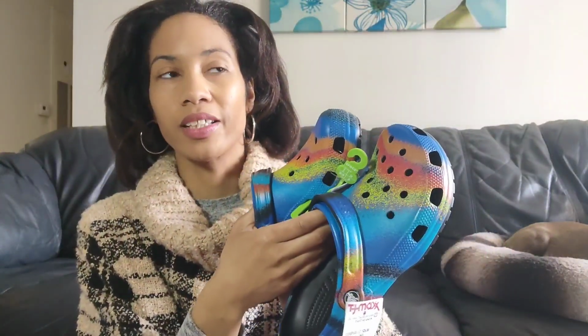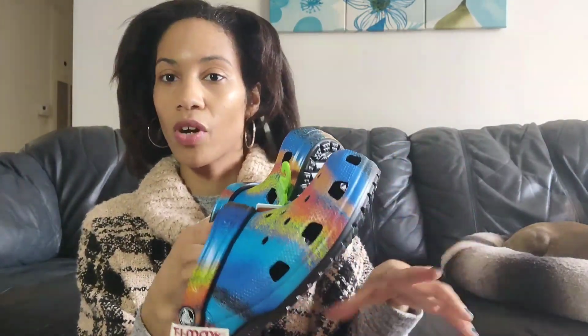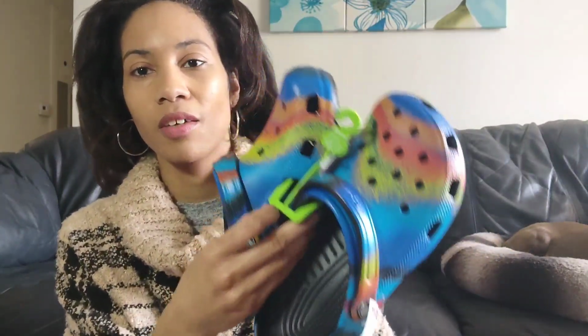Actually, I probably will end up selling these because recently when I was looking, I saw a pair of the platform Crocs, which I really like. Those were $30. I haven't gotten them yet, but I'm thinking I might like to wear those over these if I were to wear a pair of Crocs. So these will probably be for resale.